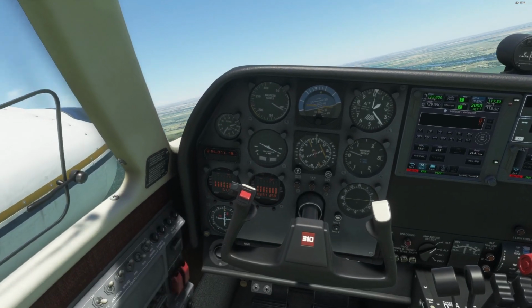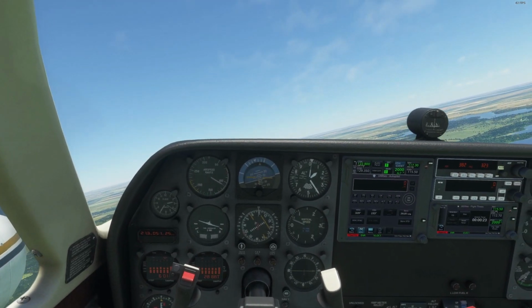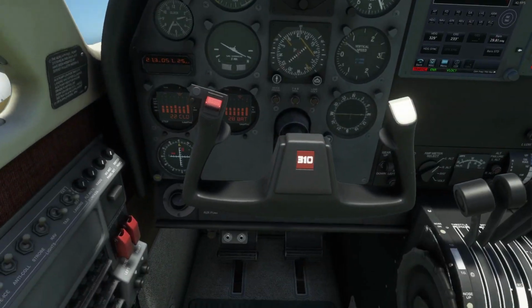Jackson County traffic, number 692 Delta, taking off runway 33, left 45 departure, Jackson County.